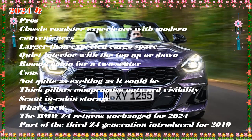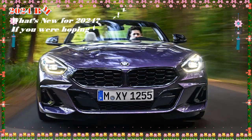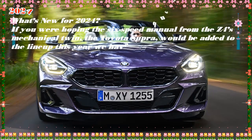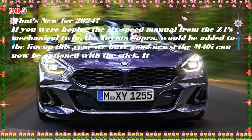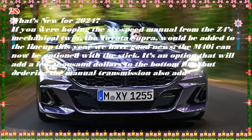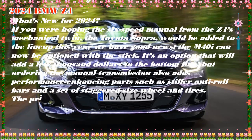Cons: not quite as exciting as it could be. Thick pillars compromise outward visibility. Scant in-cabin storage. What's new? The BMW Z4 returns unchanged for 2024. Part of the third Z4 generation introduced for 2019.